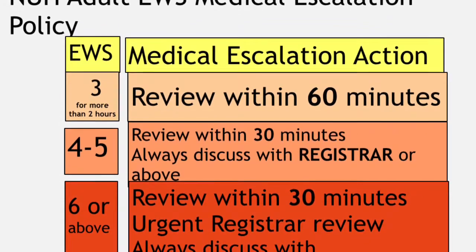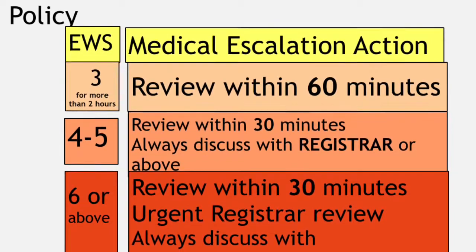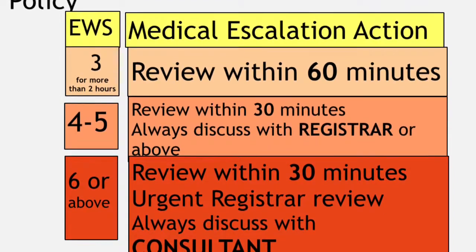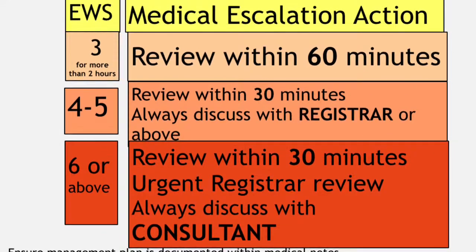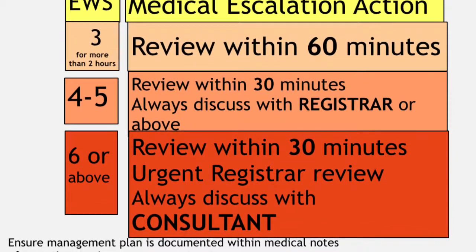So remember, an EWS of 3 for 2 hours or more, review within 60 minutes. An EWS of 4 or more, review within 30 minutes. An EWS of 4 or 5 you must discuss with the SPR or above, and an EWS of 6 or more you must get an urgent SPR review and the patient must be discussed with the supervising consultant.